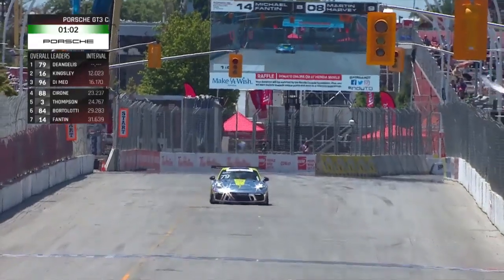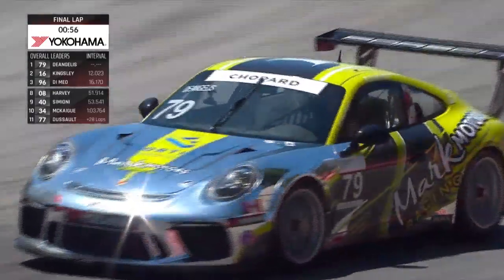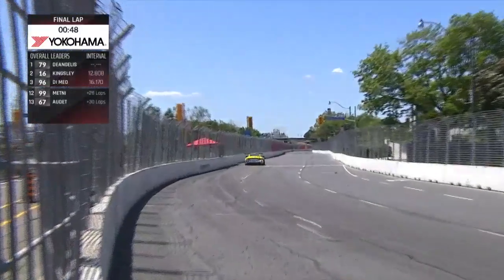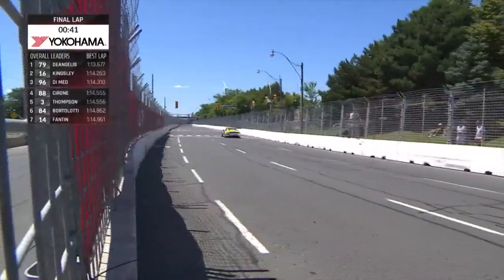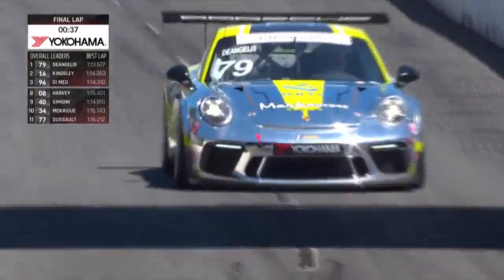Roman Deangelis onto the main straightaway, and there you see it, the white flag being shown for your race leader. You can't even see Jeff Kingsley in the background yet in the Polycaro Motorsport number 16. He's running a solid second. Michael DeMeo sitting in third in the 96. But Roman Deangelis all by himself down Lakeshore Boulevard for the final time.